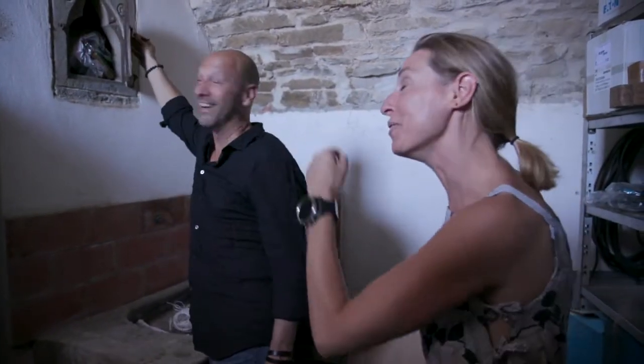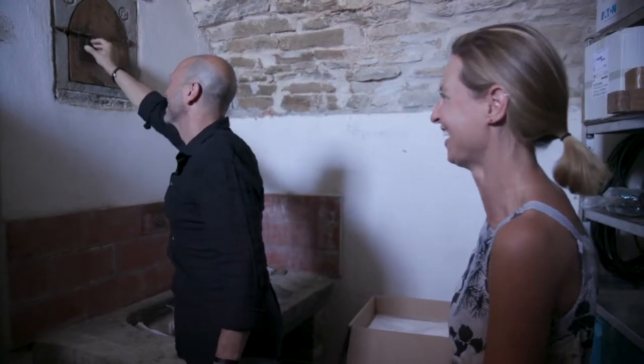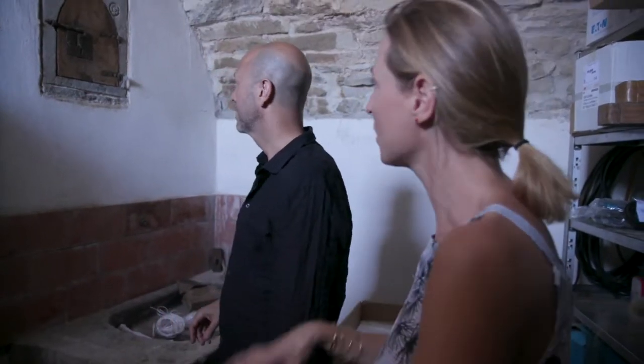No bread and wine. No, not anymore, because they finished. This is the reason why before was locked. I see. That's great. So this is from the 1100s? Even before, probably. Yeah, because 1172 is a document that speaks about Volpaia. So it was already here at that time.